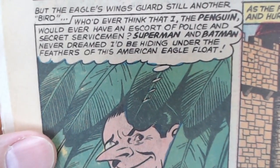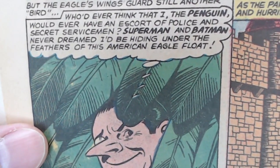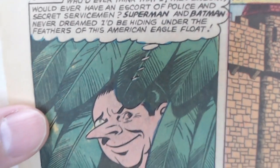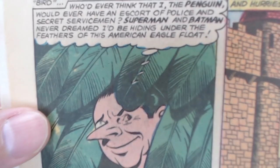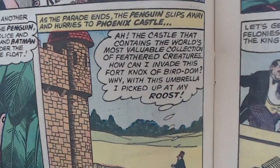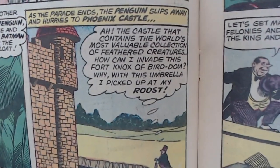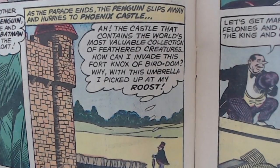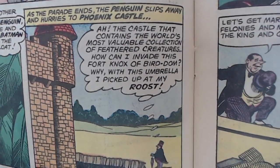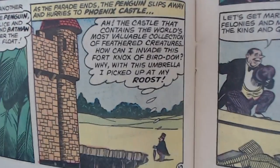Who'd ever think that I, the Penguin, would ever have an escort of police and secret servicemen? Superman and Batman never dreamt I'd be hiding under the feathers of this American Eagle coat. As the parade ends, the Penguin slips away and hurries to Phoenix Castle, the castle that contains the world's most valuable collection of feathered creatures. How can I invade this Fort Knox of birddom? Why, with this umbrella I picked up at my roost, he says.